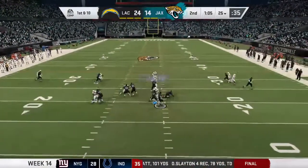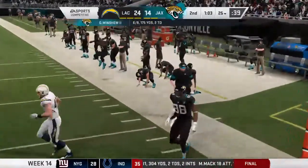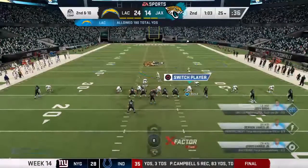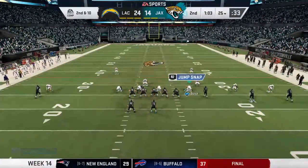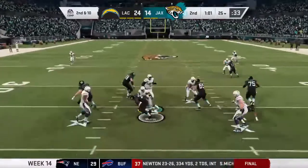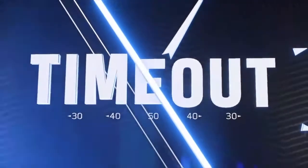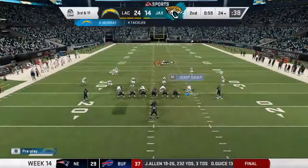Now Minshew on 1st and 10. That is incomplete. Yeah, that one sailed on him. You've got to make sure you give your receiver a chance to come down inbounds because they are very gifted. They'll make the circus catches, but they make them out of bounds. That does you no good. Absolutely nobody fooled there. He's going nowhere fast as he stopped behind the line of scrimmage.